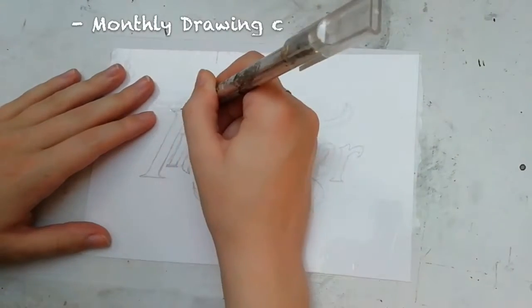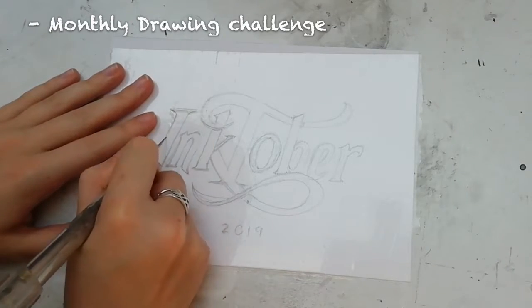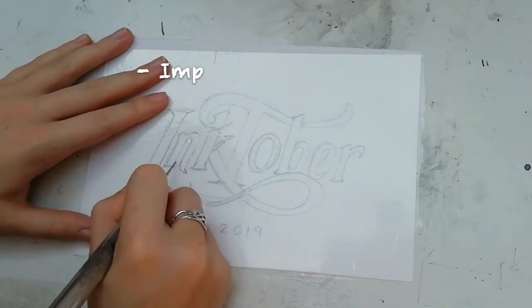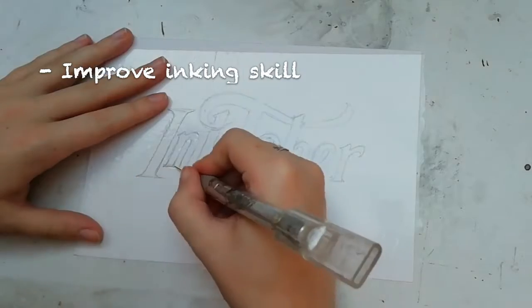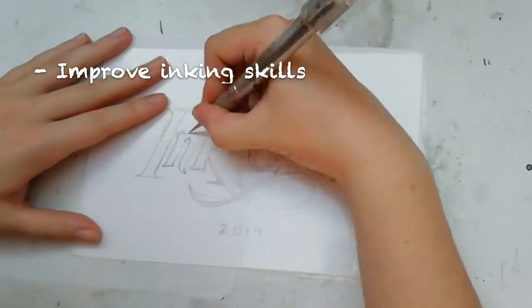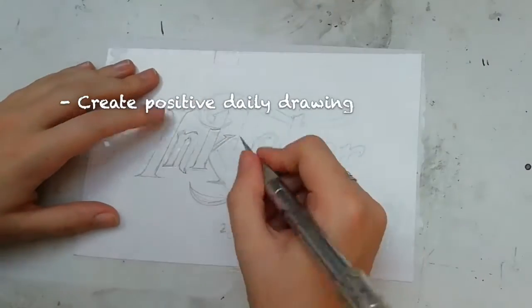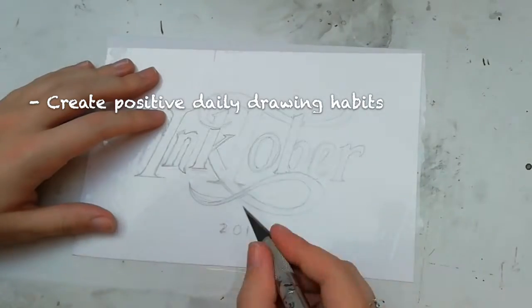Okay, for just a quick recap, if you're not familiar with Inktober, Inktober is a monthly drawing challenge started by Jake Parker back in 2009. He wanted to do an ink drawing a day to improve his skills and create positive habits for drawing. Nowadays, hundreds of thousands of people take on the challenge every year and have grown from just ink drawings to a variety of mediums, both digital and traditional.